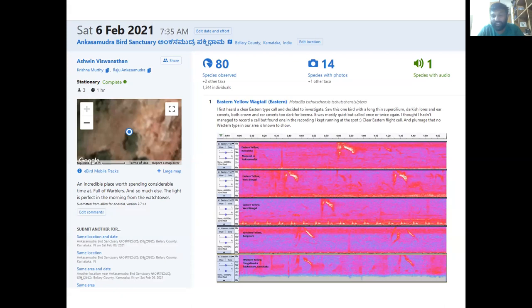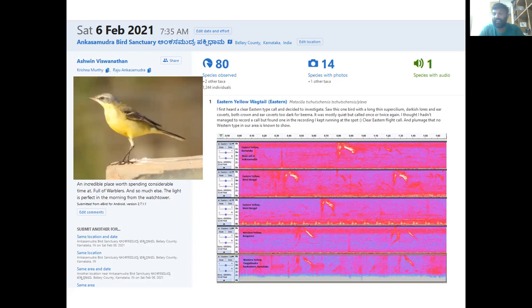I'd gone and I found really large numbers of wintering wagtails. But here there were clear western type calls, as you see in the bottom two, where the last but one is from Bangalore. You see, it doesn't have the rasping, noisy quality that eastern has. And the top three calls, two of them are from West Bengal, and the top one is again from that part of Karnataka, which is again a clear western type call. And this is what that bird looked like, with dark ear coverts, long thin supercilium, somewhat fitting nominate eastern yellow wagtail.